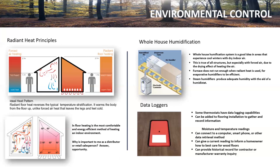Since we've started using the data loggers, which are highly recommended, even in the NWFA radiant heat section, as well as other sections in the NWFA new installation guideline, the data loggers give the floor a voice to allow us to hear what exactly the customer has put the floor through, or if they've used it properly. And it allows you to have confidence that the flooring manufacturer will take this information and be able to use it to properly determine what was the cause of the failure.